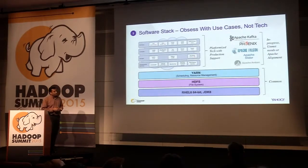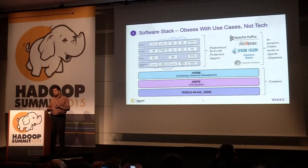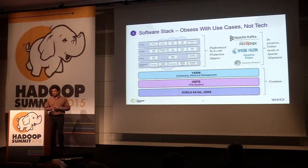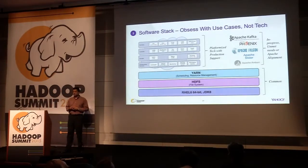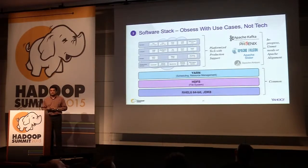And then you could have a bunch of stuff in flight or semi-production, non-platformized, or in one-off cases. And as these use cases drive adoption of these technologies, you move them over to the platform stack, right? So that's how at least we think about it. It's better to obsess over the use cases, because you just can't keep up with the number of projects in Apache open source. It's really hard.